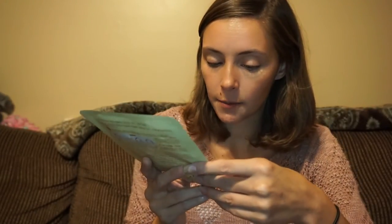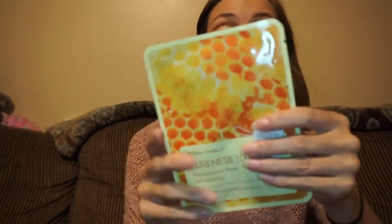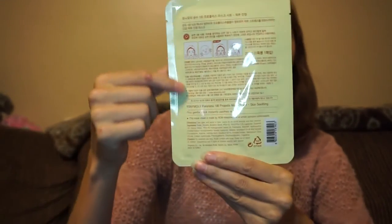Have some face masks. Yes to Coconut Hydrate and Restore face mask. We have a hashtag happy hour with red wine and retinol. We have hashtag beauty scoop with avocado and collagen. I may not be able to use this one because of the avocado, I might have to check into that, but I love how cute it is. And we have Tony Moly Pureness 100 Propolis Mask Sheet Skin Smoothing. That's pretty cute. It looks like honey, maybe? Honeycomb, that's what's on here. Of course, I can't read that. Awesome. I love face masks.